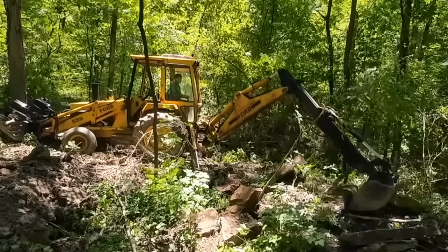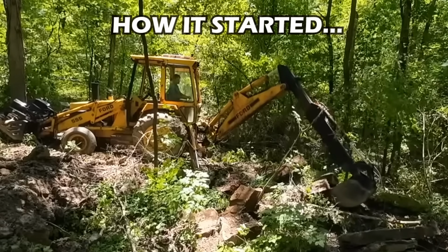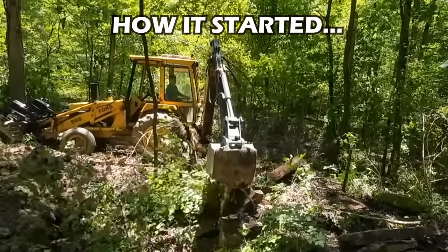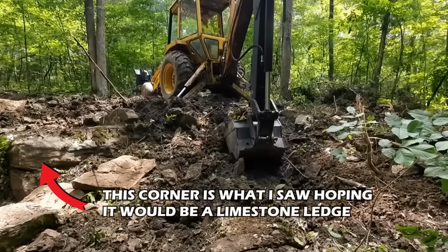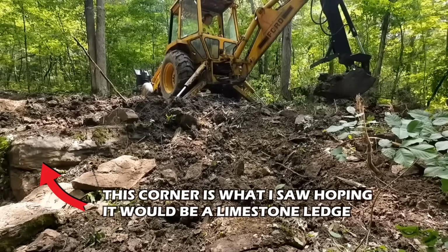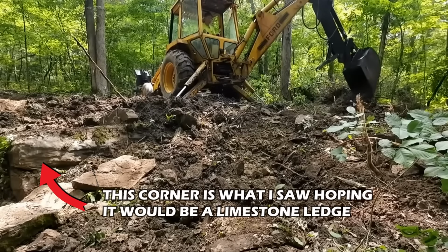So if you guys remember, we're gonna be building a shelter house on top of this big old monolithic piece of limestone up here. And the limestone is gonna be the floor for the shelter house. And we are ready to start the retaining wall part of this project, which we wanna get done before we actually get down and do the pool part of this.